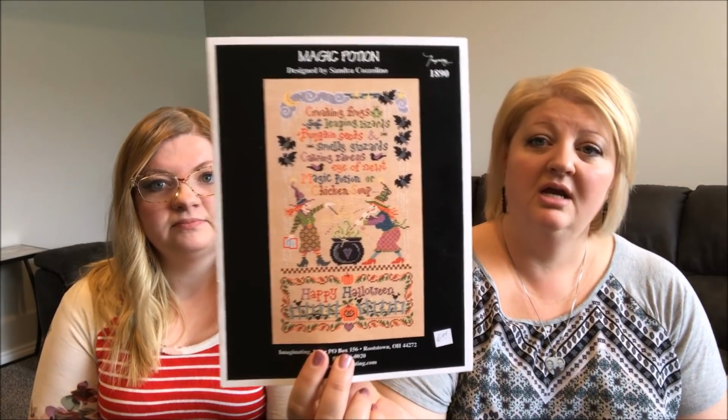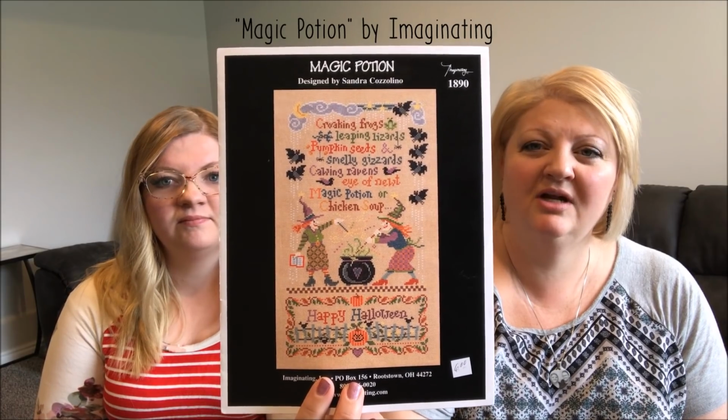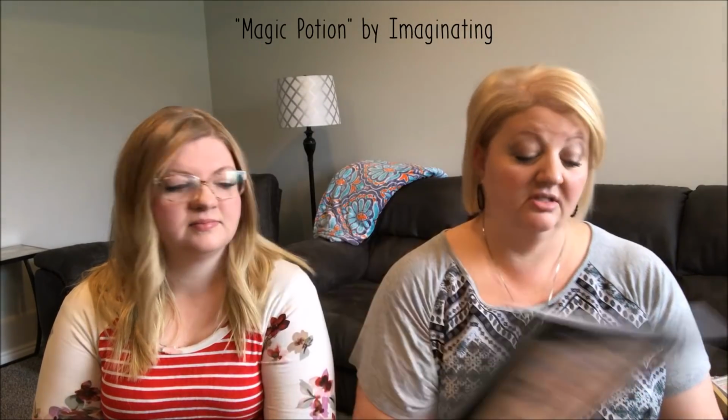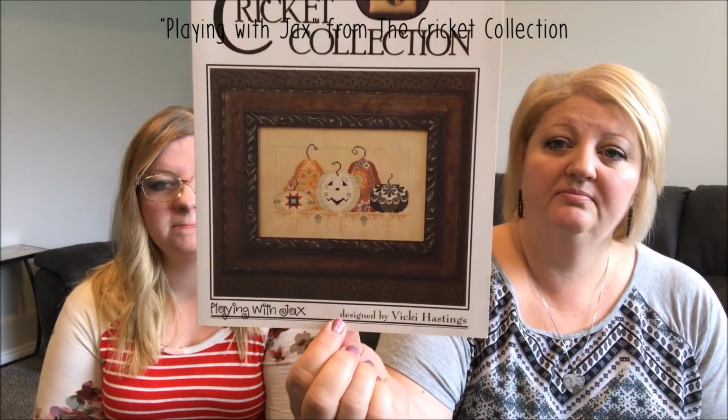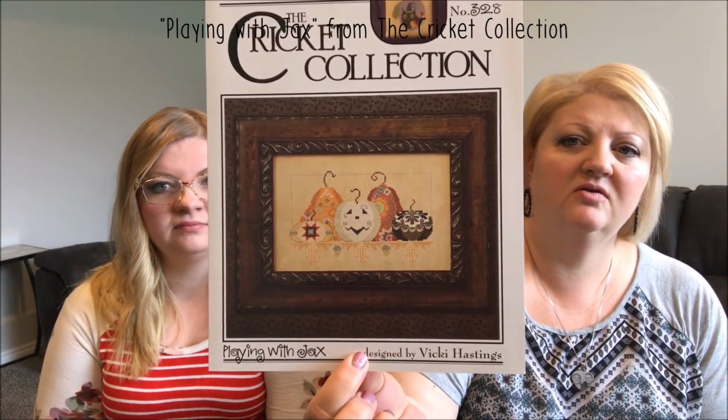So anyway, I got these from Nell on Stash Unload because I saw her stitching this and I had screenshot it on my phone when I was watching the video and I was like, I need that pattern. And then she sold it. And then she also had this, Playing with Jacks. And I love those. Even though the one in the front has the jack-o'-lantern face, I would leave it up even possibly for Thanksgiving because I like it.